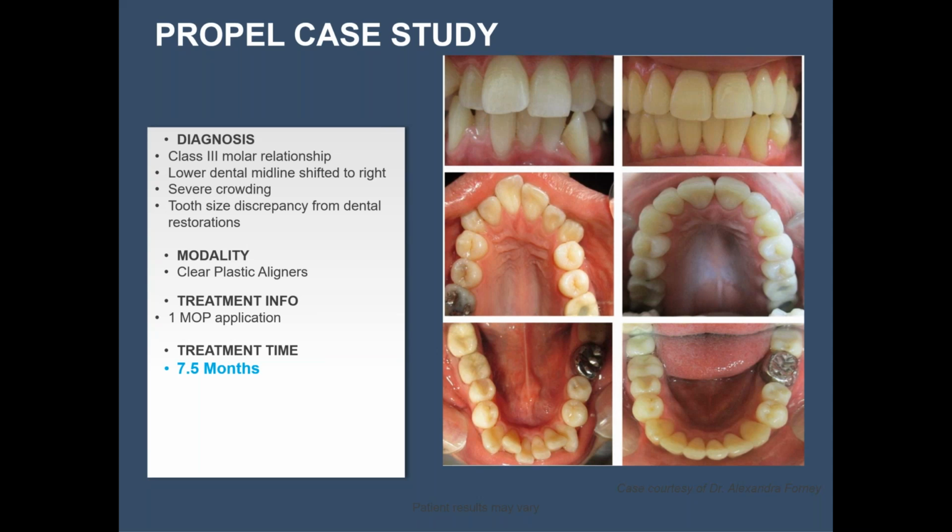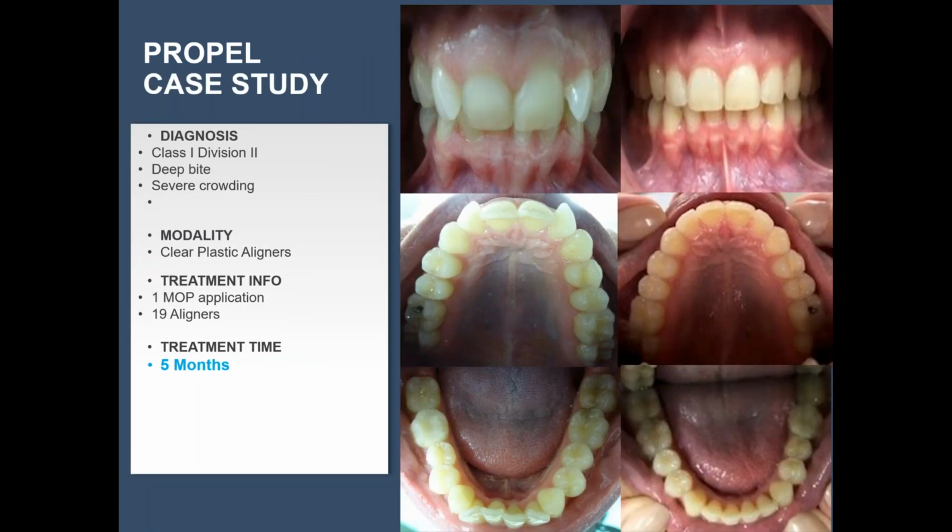Many of you would spend 2 years doing this case. Do this case in just over 7 months. Take this deep bite case, okay? This class 1 division 2 case, deep bite, severe crowding. One application of MOPS, 5-month case. How long would it take you to do this case in your office? If you're not using PROPEL, I seriously doubt you'd get this case completed at this level of perfection in 5 months.